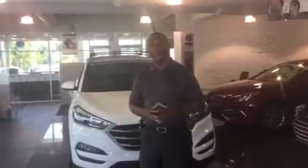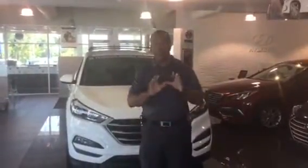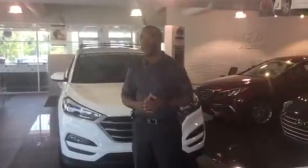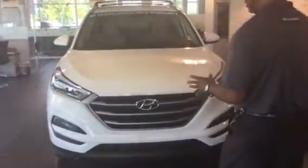Now, you did specify a particular package of color. I do have a beautiful white one here, which is going to be a standard SE model here on the showroom floor that I want to tell you a little bit about. The Tucson has been totally redesigned for the 2016. As you can see here, very aggressive front end with the beautiful H inside. This particular vehicle has the LED lights with the fog lights and the wraparound headlights here. All Tucsons come with aluminum wheels.